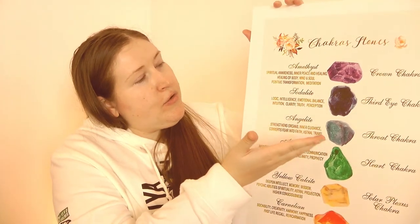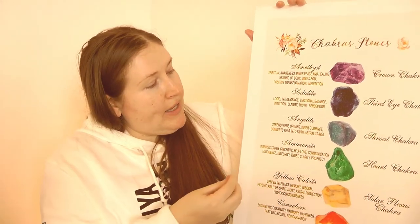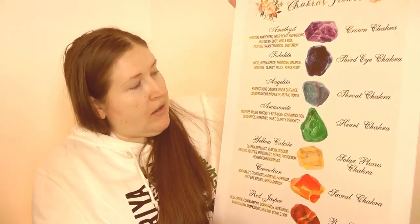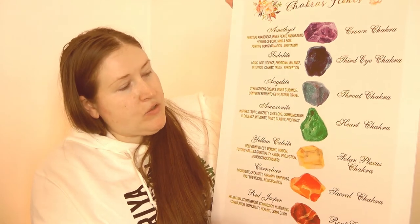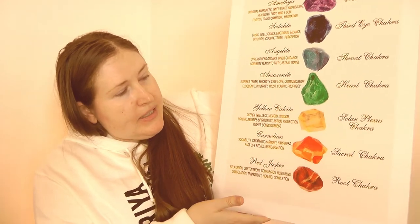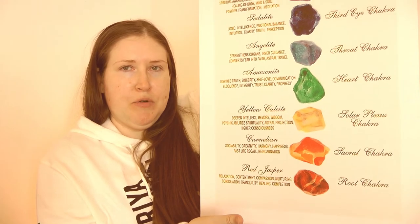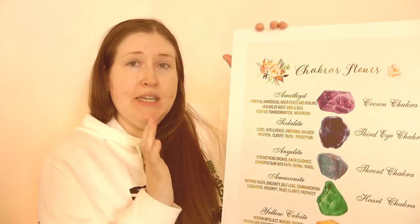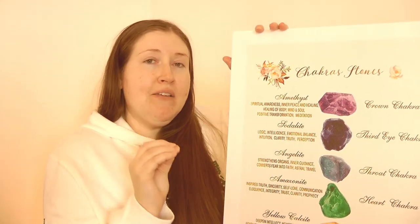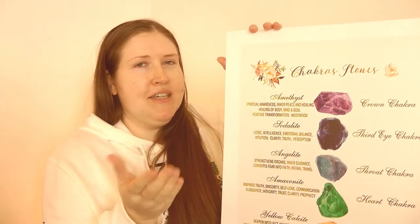Within the third eye chakra, you can use sodalite. The throat chakra is angelite. The heart chakra is amazonite, and the solar plexus chakra is yellow calcite, and the sacral chakra is carnelian, and the root chakra is red jasper. So this is your typical gemstone selection for the seven main chakras when one is doing a crystal therapy, crystal healing session.